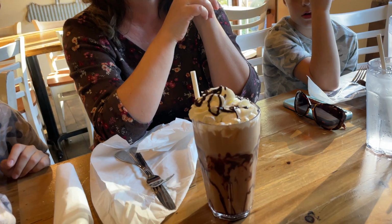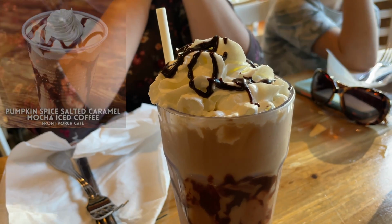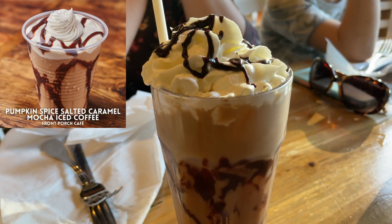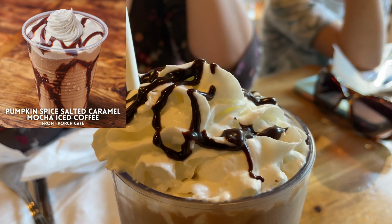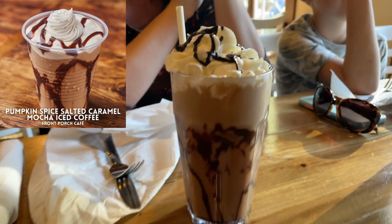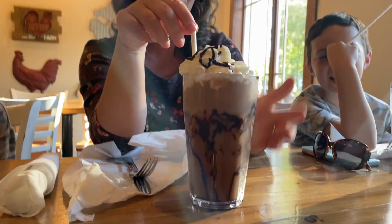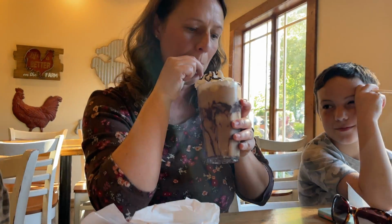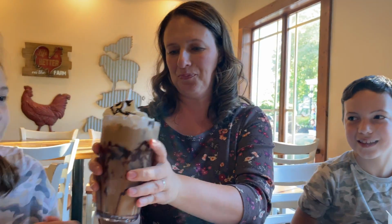Autumn in a bowl. All right, so this is a salted caramel pumpkin spice iced coffee. Yeah, it's a long name, but we're gonna try it out. Let's taste test it. But you're not gonna like it. What do you think? I like it. Mom likes it.